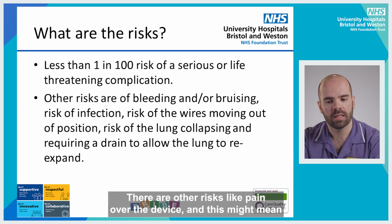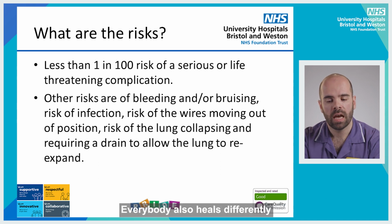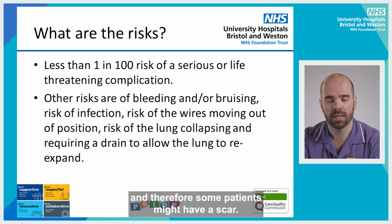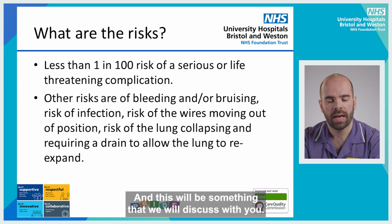There are other risks like pain over the device, and this might mean we need to move the pacemaker to a new place. Everybody also heals differently, and therefore some patients might have a scar. Some risks require us to recommend you to have additional procedures, and this will be something that we will discuss with you.